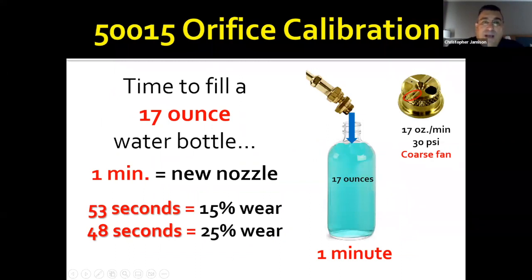So here's where we talk about calibration. This is the 50015 orifice. That is the coarse fan. All right, time to fill a 17-ounce water bottle. That's your regular old water bottle that you get. I've got a bottle here that's a Diet Mountain Dew, and if I look at it and read it, it's 500 milliliters or 16.9 ounces. Perfect size for doing what we need to do.